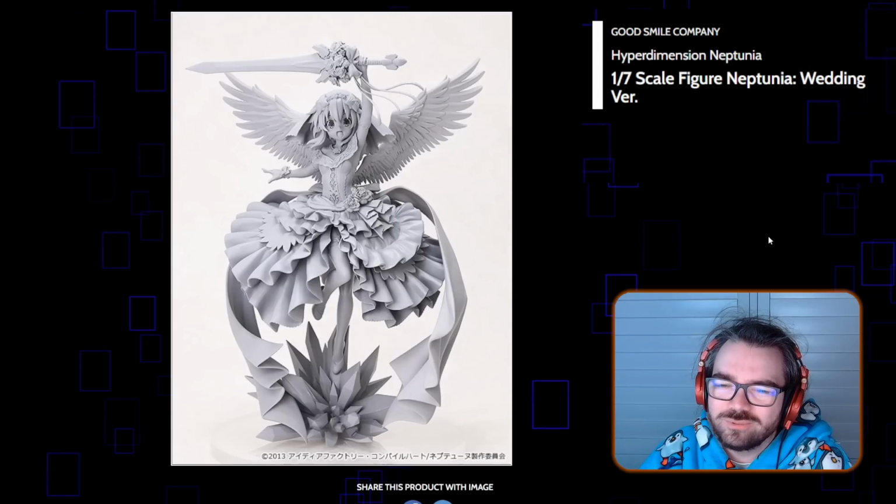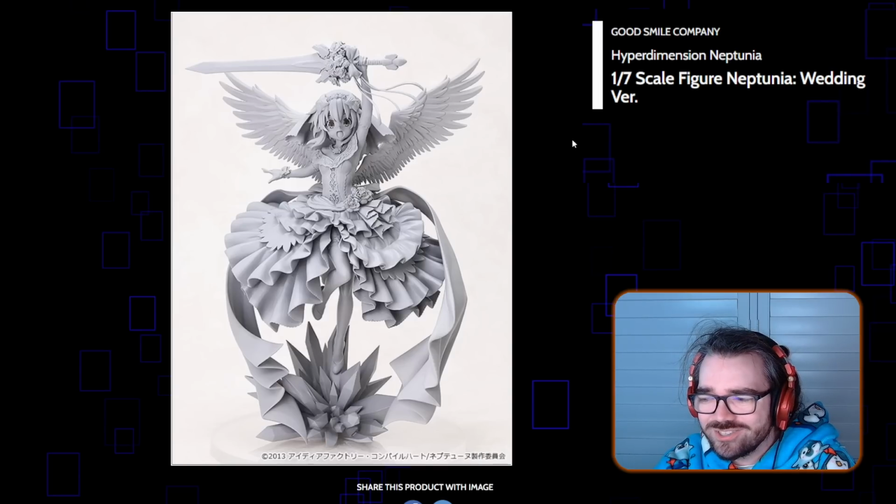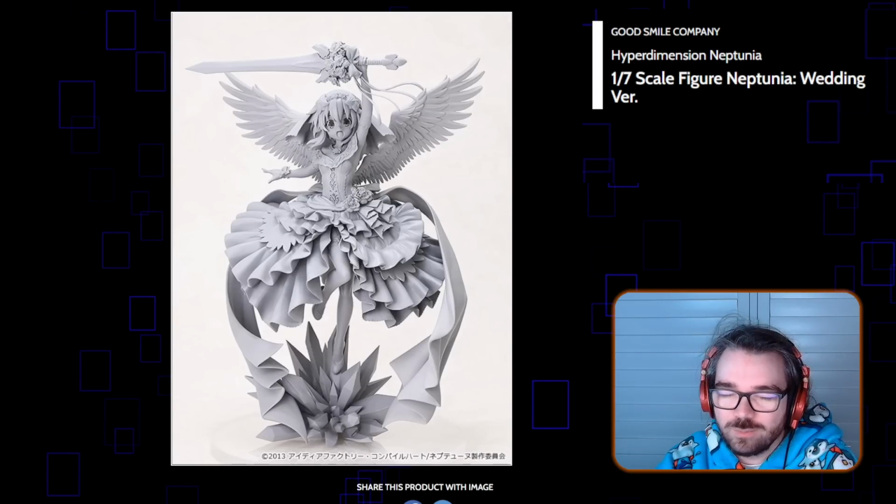Ooh, Nep Nep wedding figure. What? It always feels kind of weird when they go with a wedding figure, but then they don't make it feel very wedding-y. Why is she standing on these crystals? And why is she holding a sword? Is she going to battle for her wedding or something? But the prototypes for Nep Nep figures always look really, really pretty. I'm sure this one is going to look even better once it's painted.